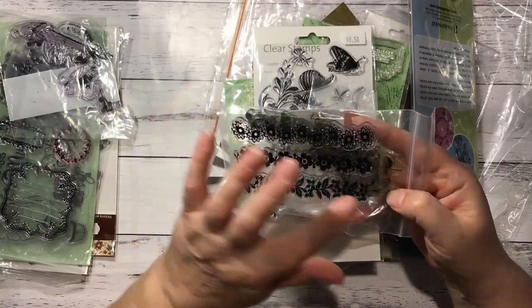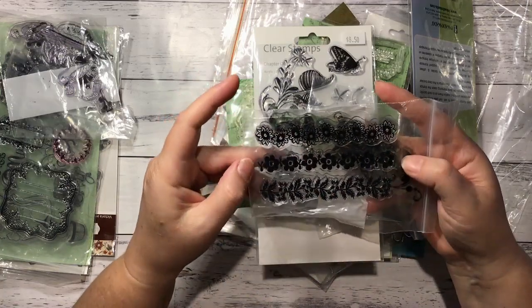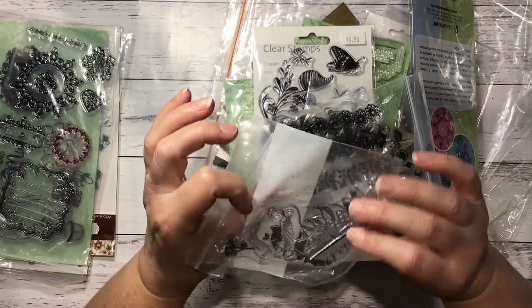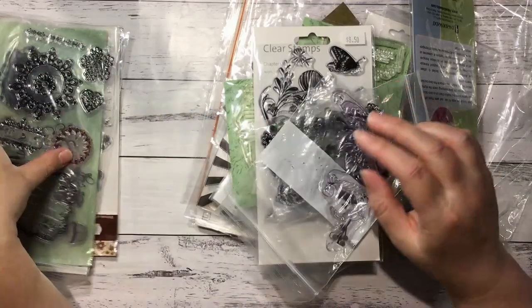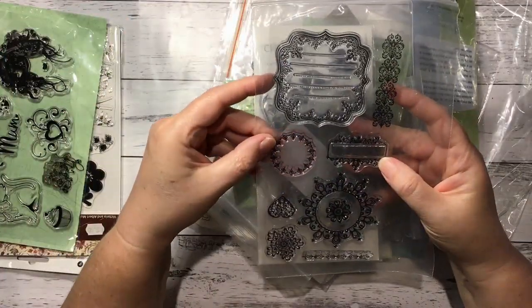So this has a few other stamps in the background, but I'll just show you these sort of border botanical ones. Looks like some feathers. And there's a toucan up there. And a parrot. Love the parrot. Macaw by the looks of things. These are lovely.